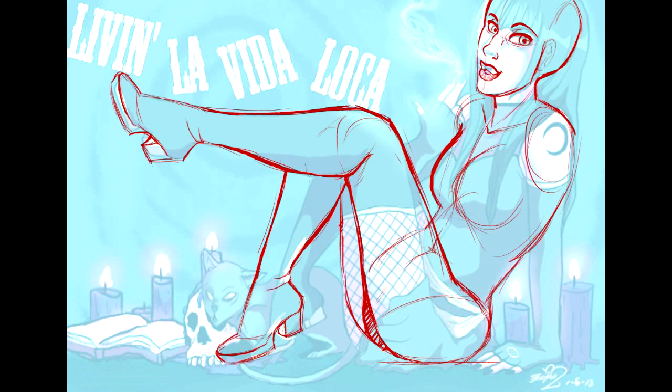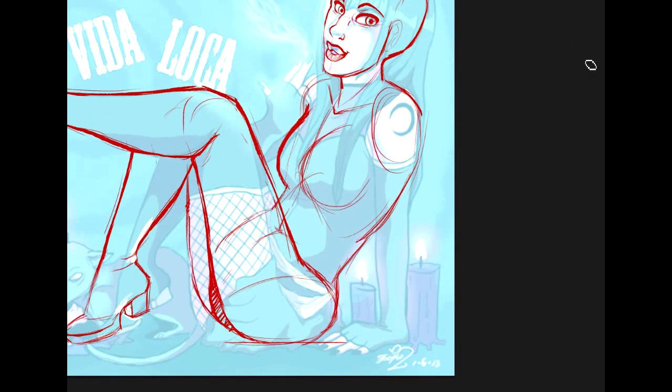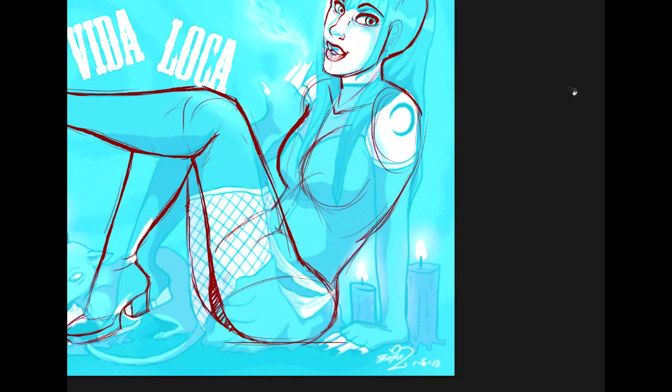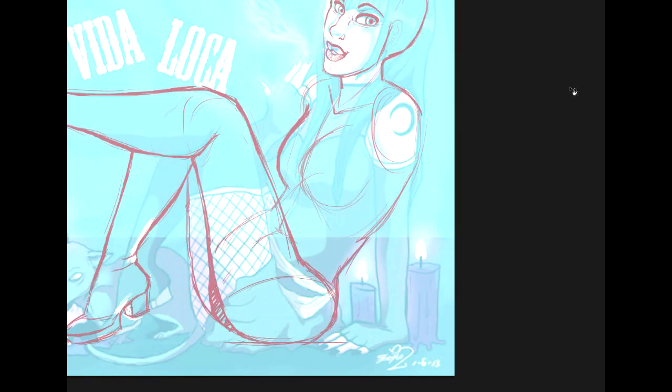Okay, let's do the arms here. I'm gonna throw another color on top here, and this thing is just gonna get so beautiful. My dog is being gross, I think. So, let's see.